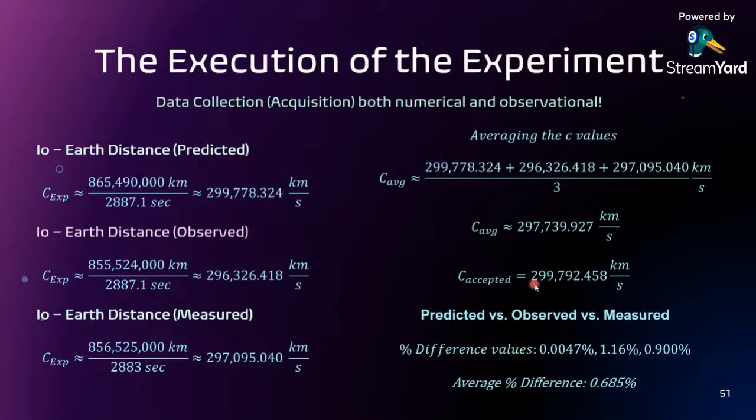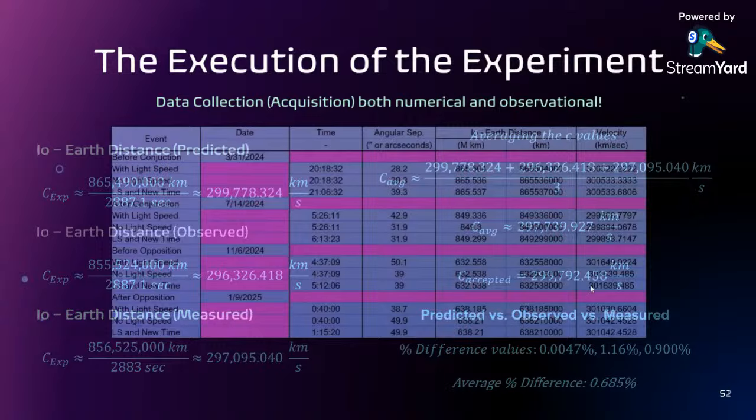Here's the accepted value for the speed of light. And when we look at these predicted versus the observed versus measuring from the predicted, we can see a difference of only less than 0.7%. So we can actually measure within a few thousand kilometers. So I'll go through this very quickly.